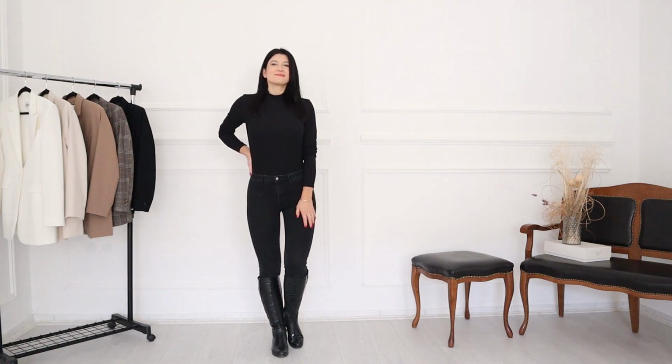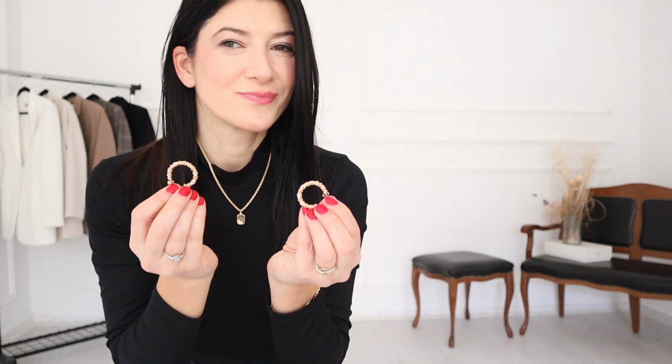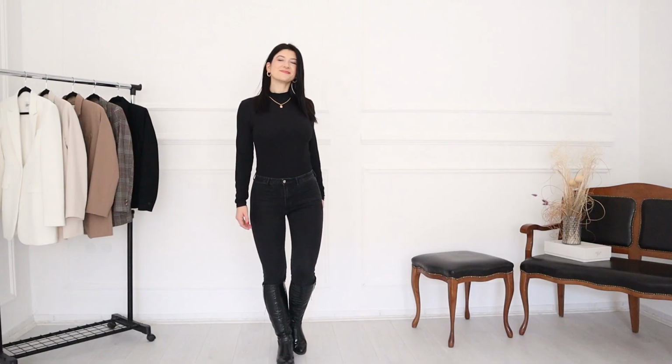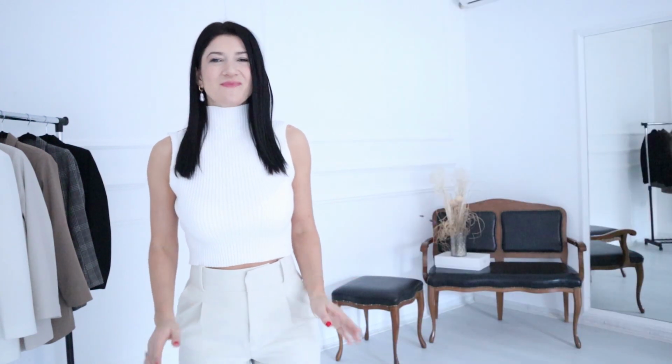I find this way of styling one of the easiest for winter, because on top of it you can just make it a little bit more interesting if you pop on some sort of statement coat or blazer. In my case it will be a blazer. I also popped on these jewelry pieces, so I put on my necklace, and then I popped on these golden hoops which are from H&M. And that is when it comes to accessorizing. I didn't want to pop on any belt, so I wanted to keep it as simple as possible.